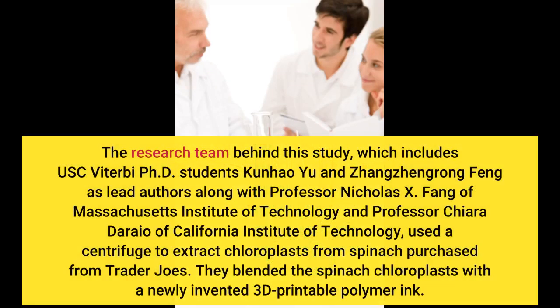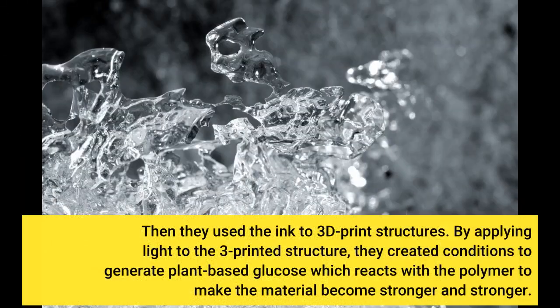The research team behind this study, which includes USC Viterbi Ph.D. students Kunhao Yu and Zhongjun Rong Feng as lead authors, along with Professor Nicholas X Fang of Massachusetts Institute of Technology and Professor Chiara Daraio of California Institute of Technology, used a centrifuge to make the ink. Then they used the ink to 3D print structures. By applying light to the 3D-printed structure, they created conditions to generate plant-based glucose which reacts with the polymer to make the material become stronger and stronger.